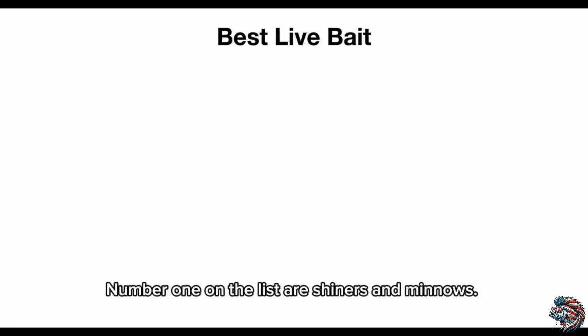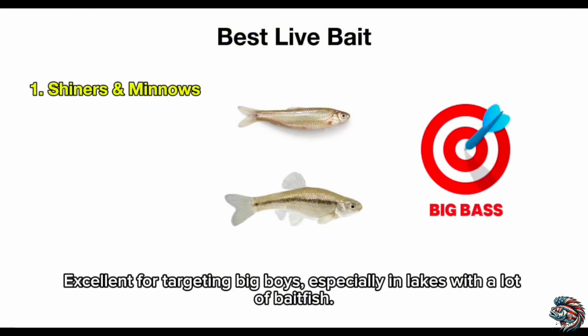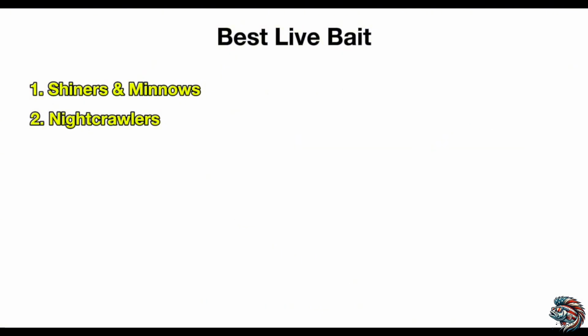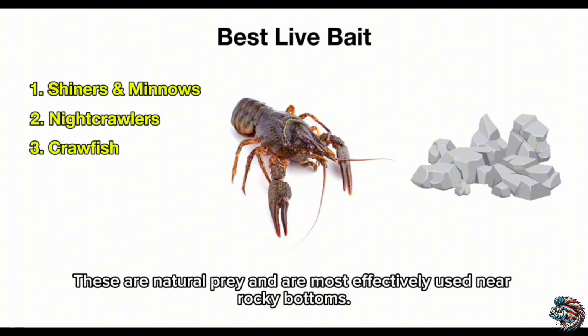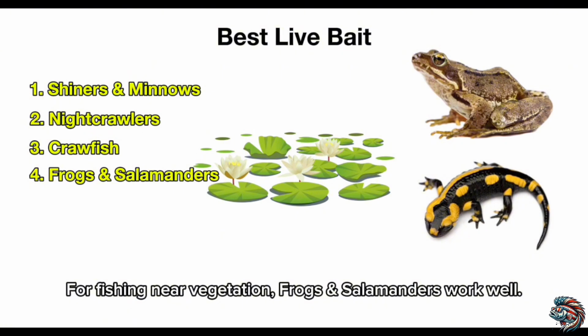Number 1 on the list are shiners and minnows. Excellent for targeting big boys, especially in lakes with a lot of bait fish. Coming in at number 2, night crawlers are a universal bait that largies find hard to resist. Also great for beginners. At number 3 we have crawfish. These are natural prey and are most effectively used near rocky bottoms. For fishing near vegetation, frogs and salamanders work well.